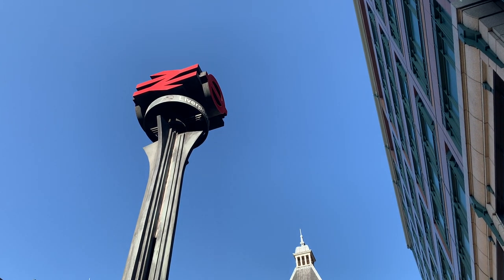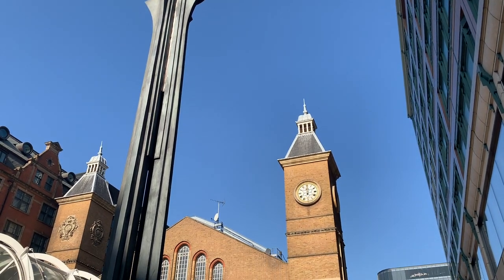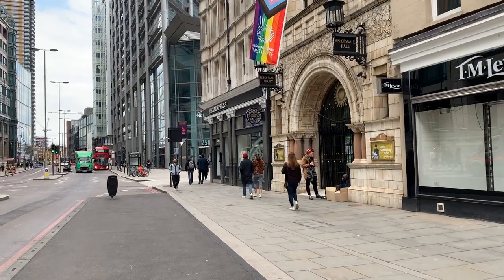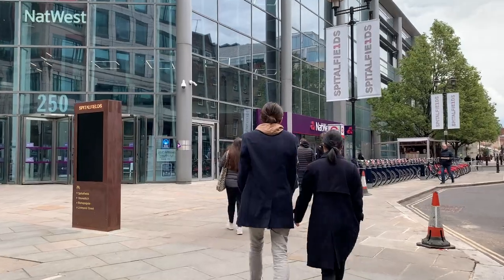My free self-guided walk starts at Liverpool Street Station. You can get here by train, bus, or on foot from other parts of the city. From the station, you'll walk up Bishopsgate and then take a right on Brushfield Street. Soon you'll find yourself in Bishopsgate Square.